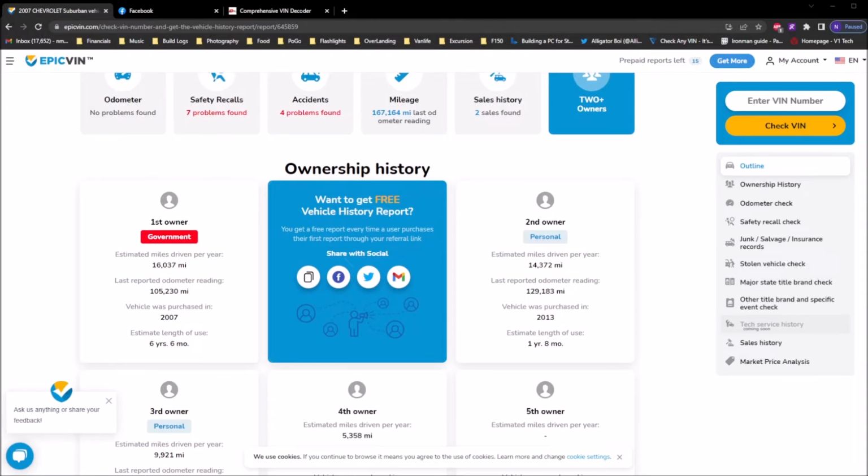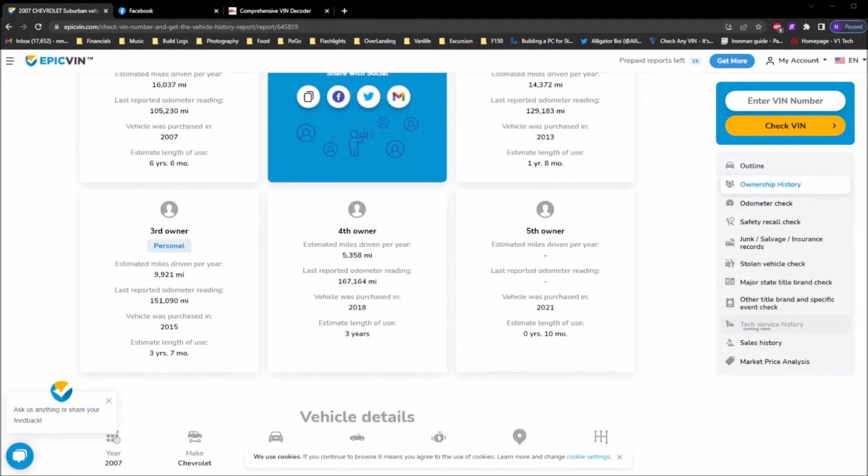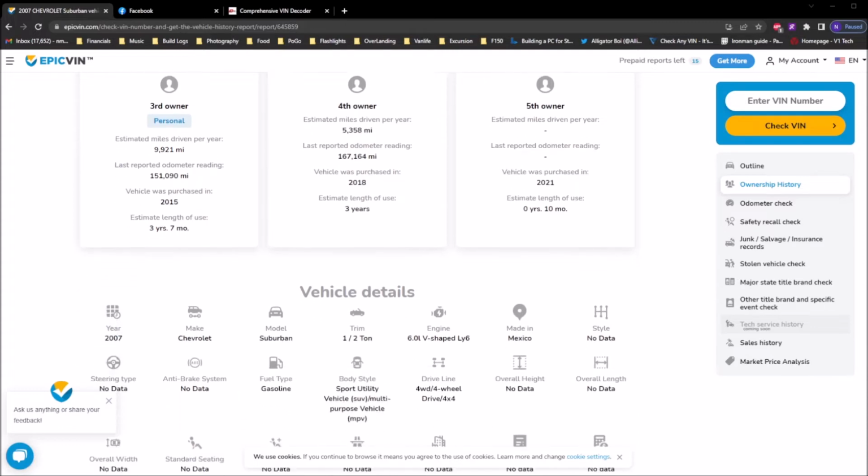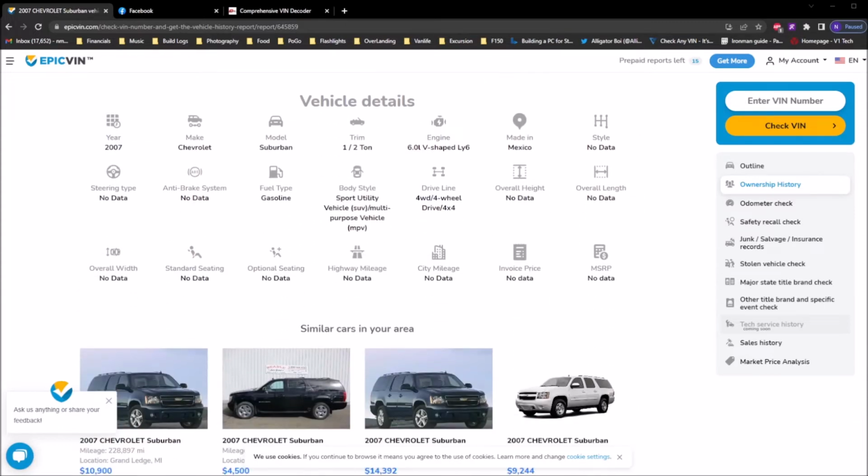It started off as a government vehicle, purchased in 07. They put 100,000 miles on it. And then the second owner purchased it in 2013. And then third owner, fourth owner, fifth owner. You can see the information gets a little bit less each time, which also may be a little sketchy. Vehicle details. See, not very valuable here because it says this is a half ton, which we know is not the case.